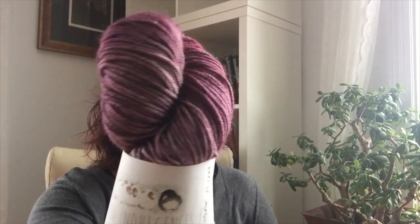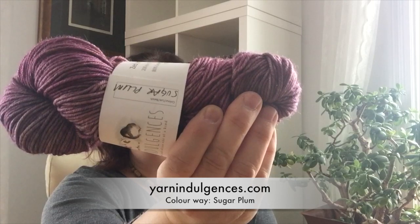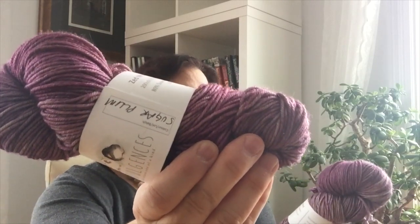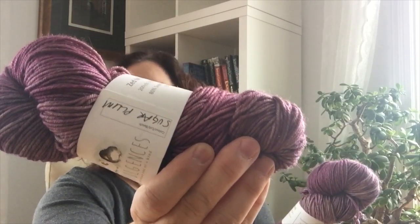And my plan with this is to knit Hannah Locatelli's hipster shawl. That's what I'm planning. This is a worsted weight, in the colorway Sugar Plum. And this is an MCN worsted, so it's 80% superwash merino, 10% cashmere, and 10% nylon. I thought that would feel really nice against my skin.